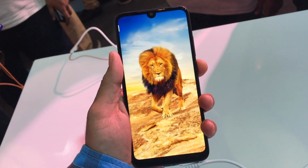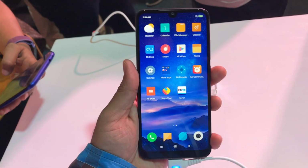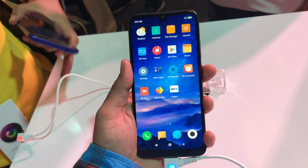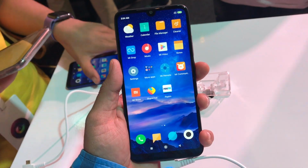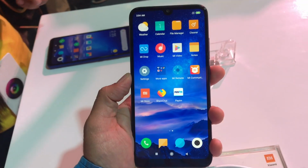So this is the first look. You tell us, how do you find this phone, and would you go for a Redmi 7 at this price point, or would you increase your budget and go for a Redmi Note 7, or maybe a Y3? Do let us know in the comments section.